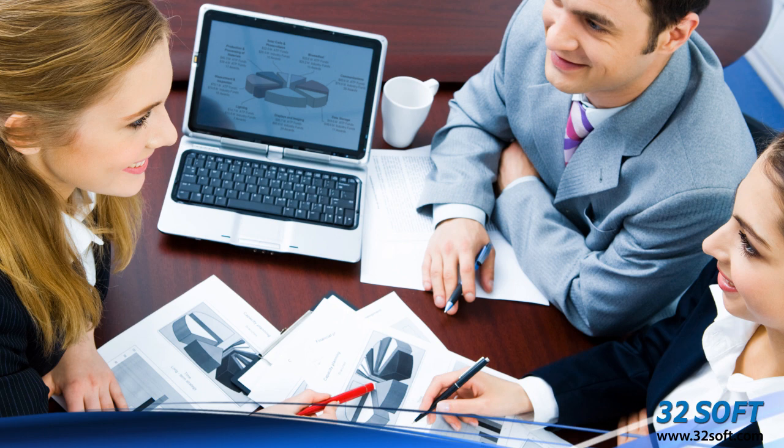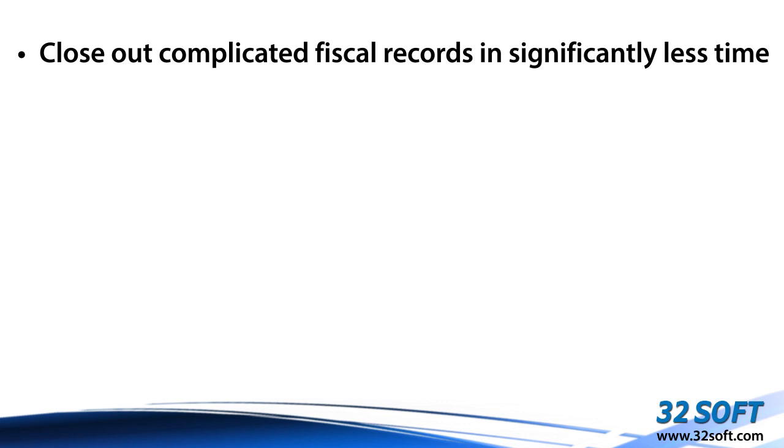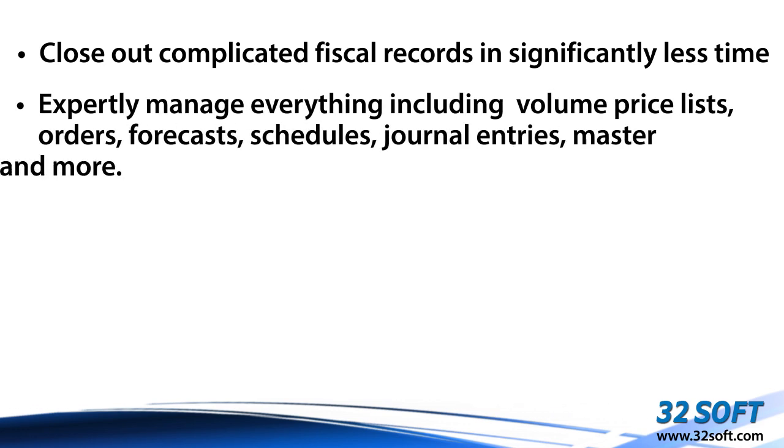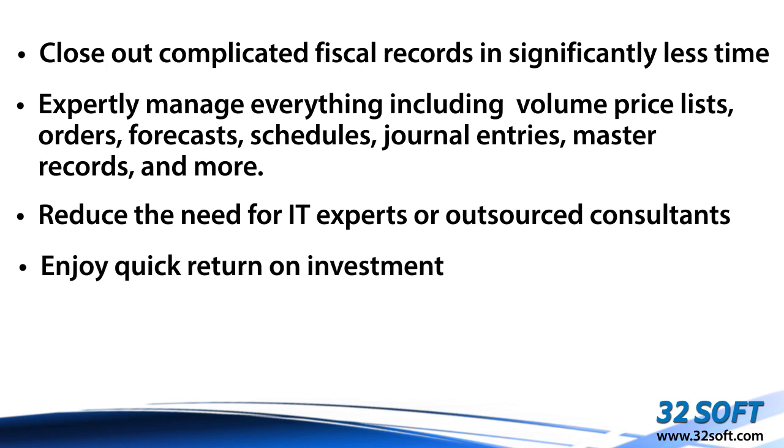Our finance clients report that data loaders make complicated period closings a breeze, while other QAD clients worldwide rave about how data loaders help them expertly manage everything, from price list updates to order entry to forecasting and more. Our IT managers are thrilled to no longer be involved with tedious data management tasks and cumbersome SIM loads. And senior managers are happy when they quickly see data loaders' impact on their bottom line.